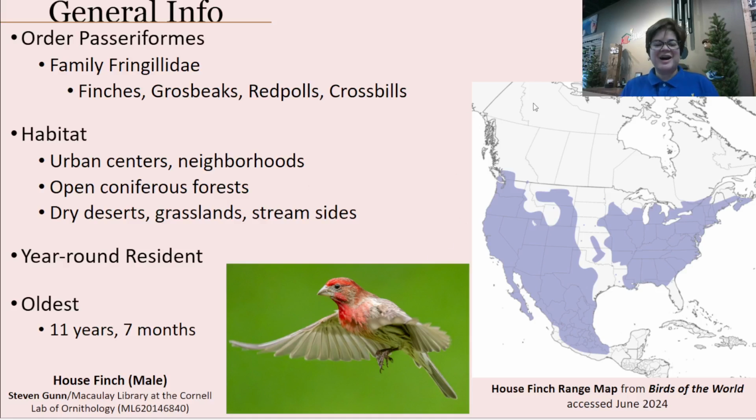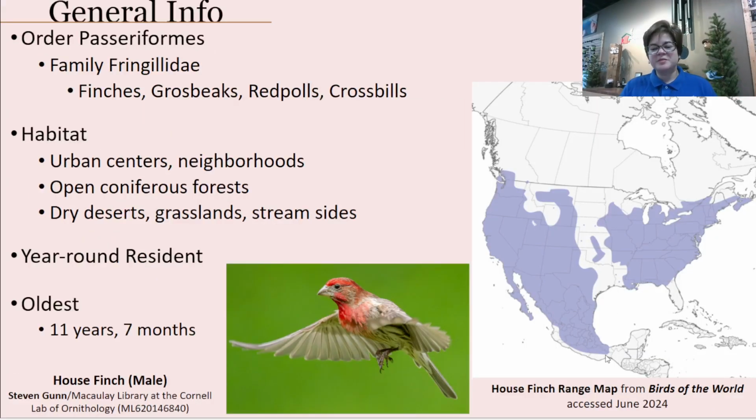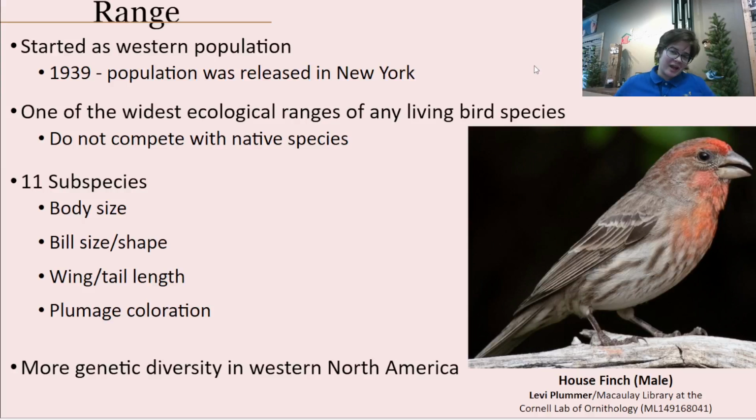So something that I find really cool about these birds is they actually started as a western population. So if we look back over here, way back in the day, the western section was primarily where the house finches range was. And what happened was back in 1939, before any types of laws were in place to protect a lot of bird species, there was a small population that was captured from the west, brought to the east in New York, and people tried to sell it as a pet species that people could purchase.